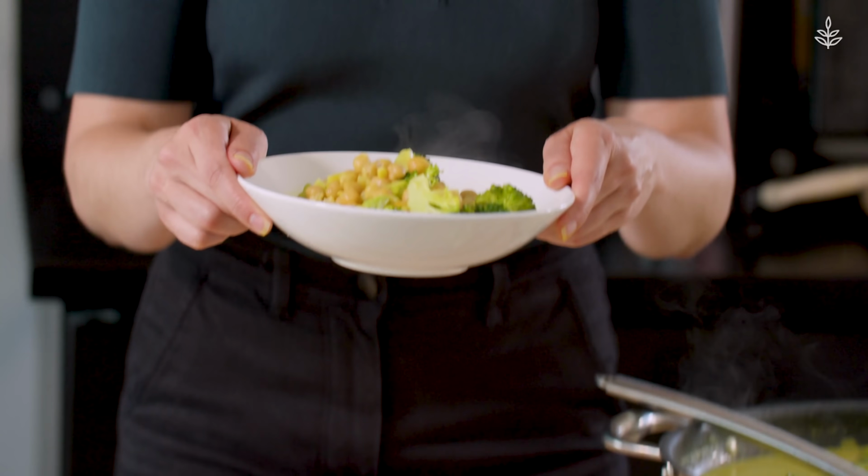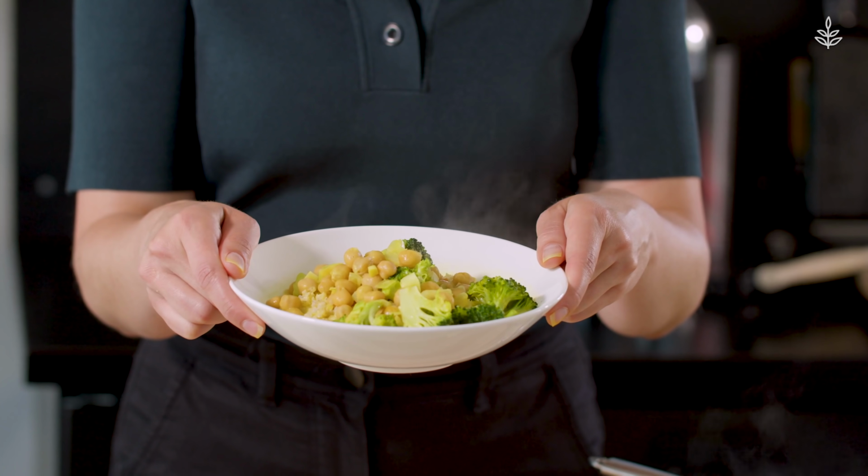You can serve this with some lime wedges on the side. If you love cilantro, more cilantro is fantastic too. It's a really hearty, healthy meal that's gonna help you feel really good.